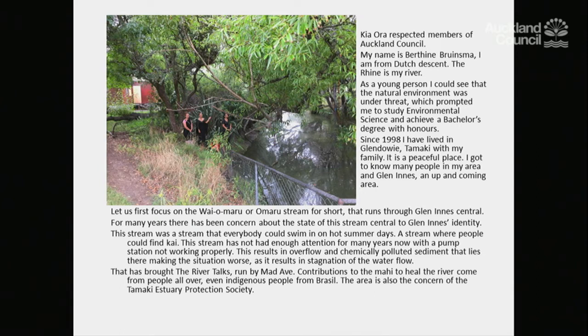Let us first focus on the Waimaru, or Omaru stream for short, that runs through Glen Innes Central. For many years there has been concern about the state of the stream central to Glen Innes's identity. The stream was a stream that everybody could swim in on hot summer days, a stream where people could find kai.